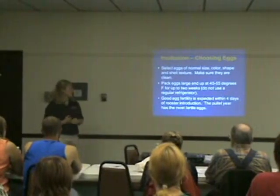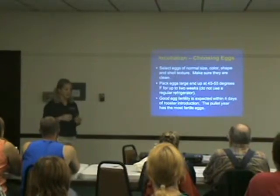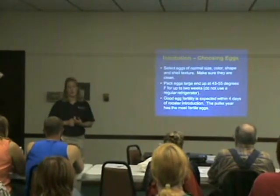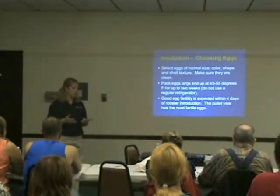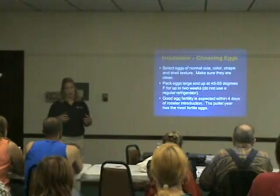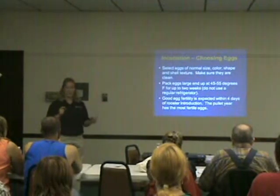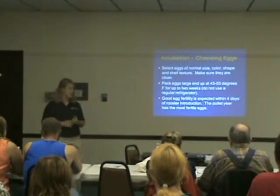Pack the eggs large end up and store at about 45 to 55 degrees Fahrenheit for about 2 weeks. It's not recommended to use a regular refrigerator simply because there's so much variability in refrigerators. If you take a thermometer and put it in different spots of the refrigerator, it's amazing the difference in temperature.